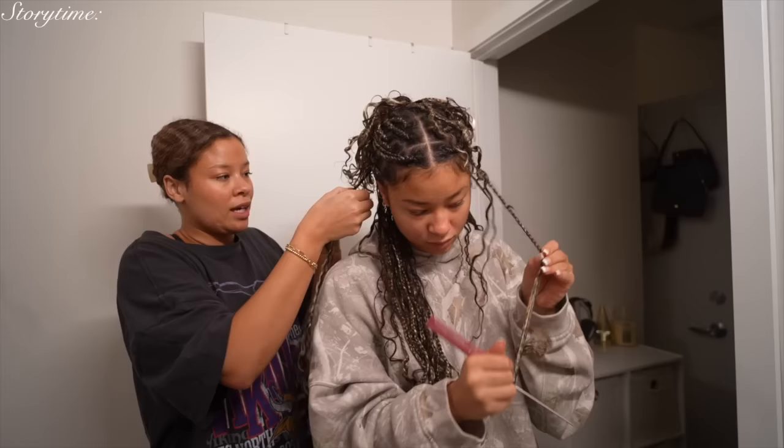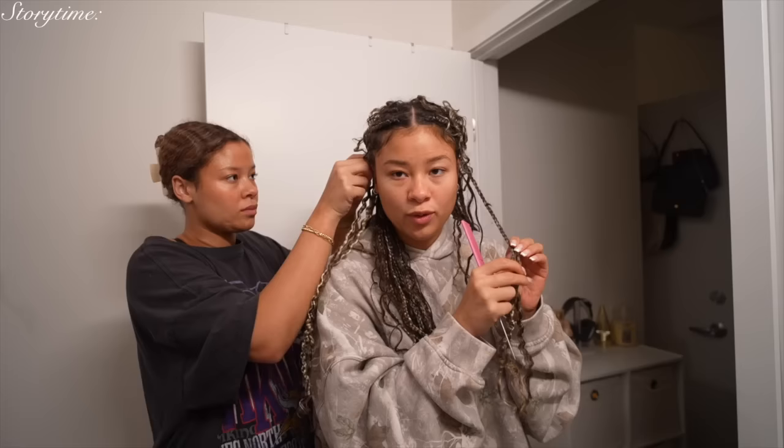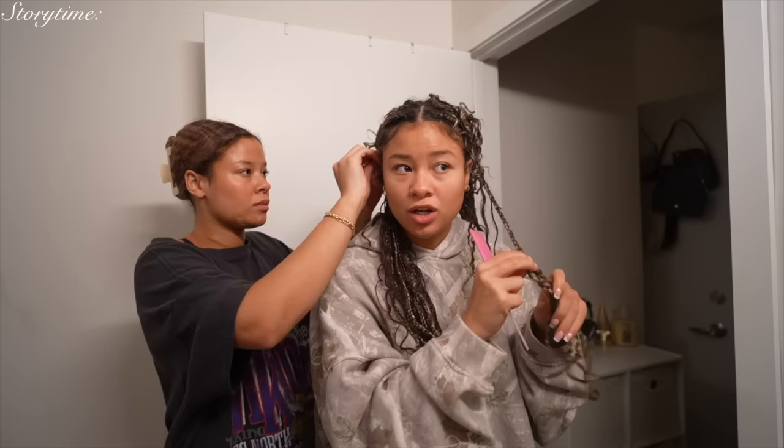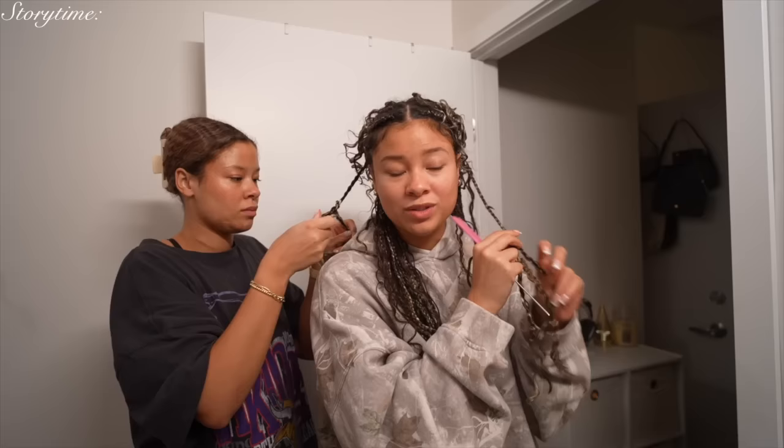The French curl did give. It's just, I think the color 4 was, because honestly, depending on the brand, I've gotten a color 4 from one brand and I've gotten a color 4 from another, and they're not the same color. So I think that one was really dark, because for my hair right now, I have the color 4, 27, and 613, but I had this exact same color and style last time, and the last style I had was definitely lighter going forward.